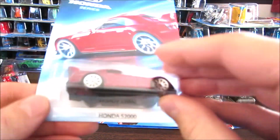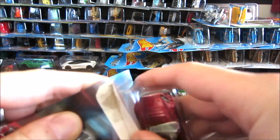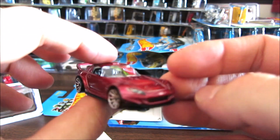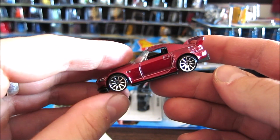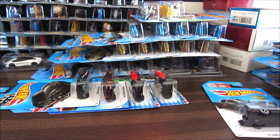Let's open the car first and then keep talking about them. So let's, this is very beautiful. Honda S2000. What? Look at this. Look at this front end. Wow, this is a piece of art right here. Whoa. Thank you very much for being here with me.